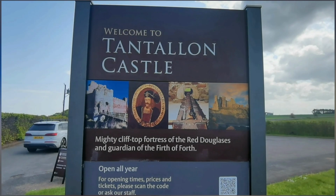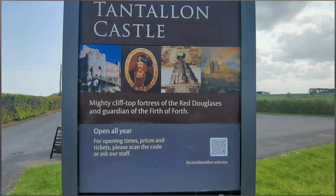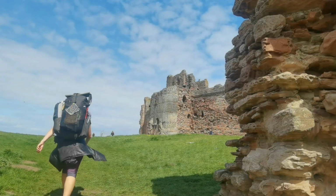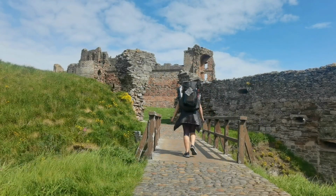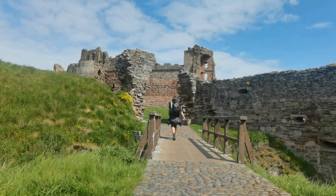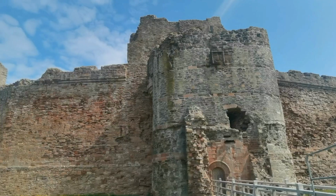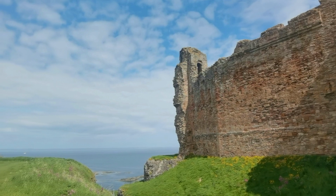This is more like it, Tantallon Castle, the mighty cliff fortress of the Red Douglases and guardian of the Firth of Forth. Look at that for a beautiful castle. But you can still see it from the outside, and the views are just amazing.